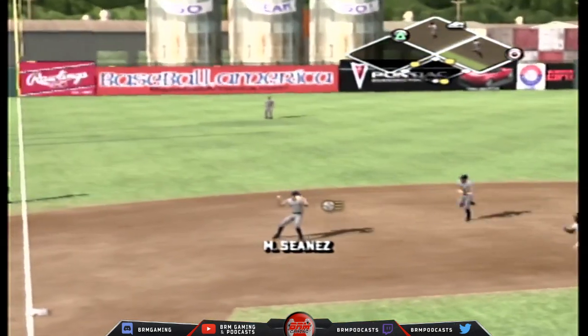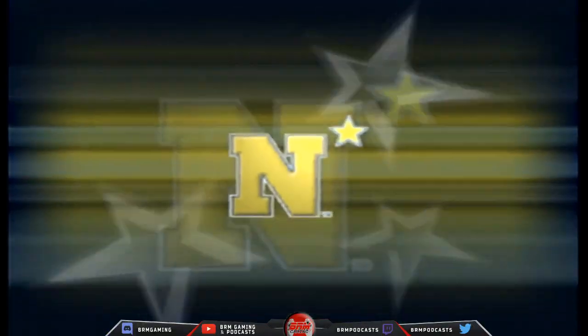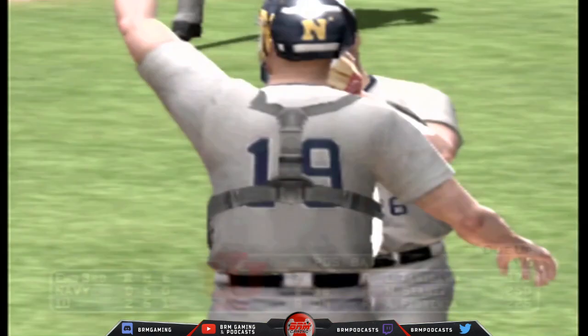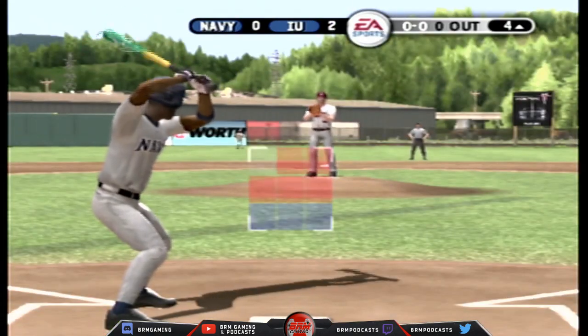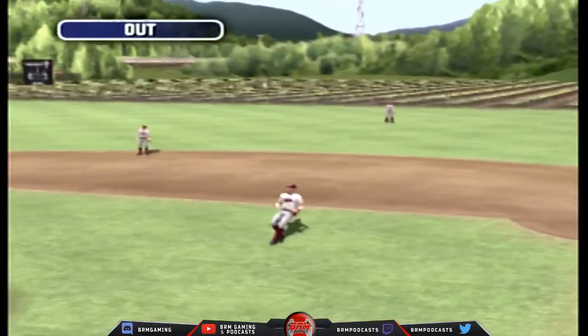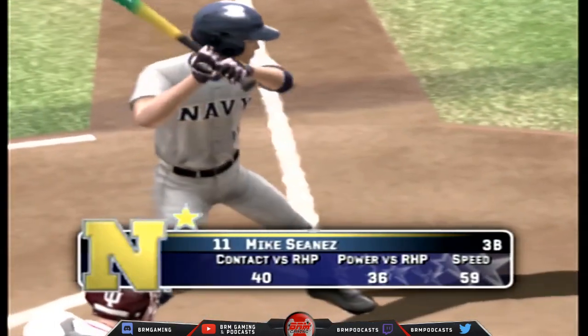Ground ball on the left side. The throw to second. Indiana scores one and strands another. Now batting, the center fielder, number two. Hit to the first baseman. He's out of there. Stepping in, the third baseman, number 11.